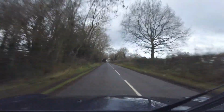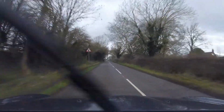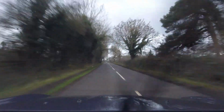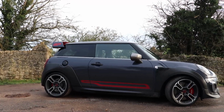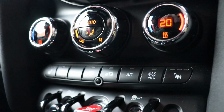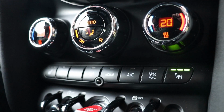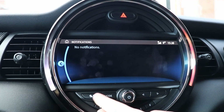Right, as we can see, I was rather smitten by the GP on the day, so in pursuit of a bit more of a critical conclusion, it is voiceover to the rescue. Overall, I think the GP is a slightly confusing package. On the outside it looks like some sort of track focus special, but then you sit in it and you realise you've got things such as an armrest, heated seats and a top of the range infotainment system. And all of those things are kind of at odds with those race car looks.